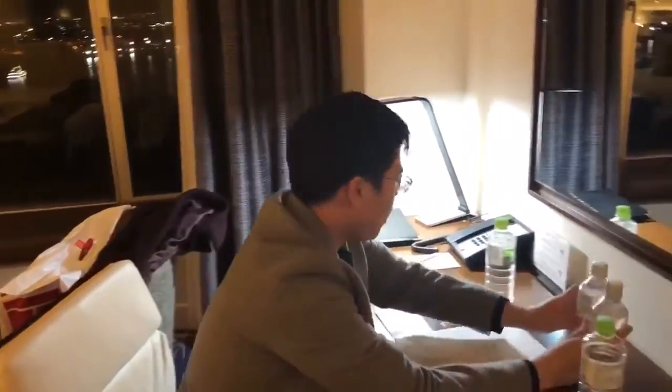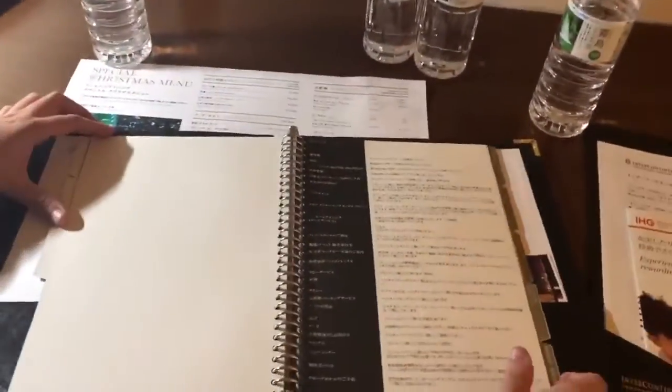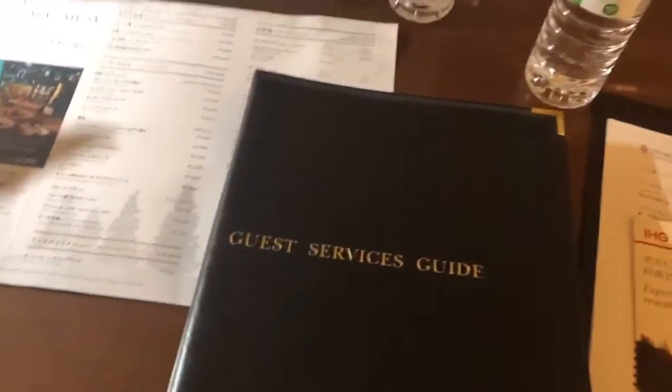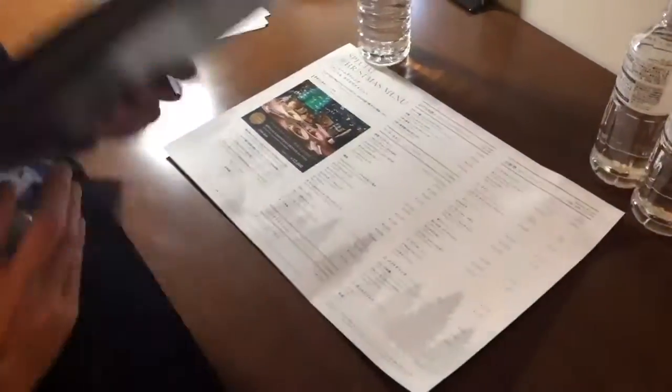And we have, come closer. Oh, what is this? Can you explain to them what this is? It's basically the guide of the services and menus that the hotel offers. Yes. Let's close it. So, let's proceed.